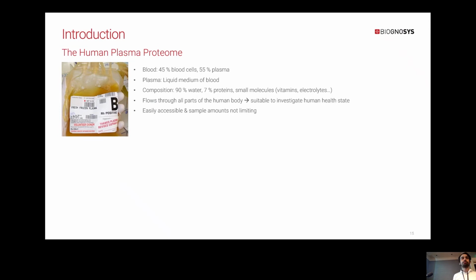But since blood is flowing through all parts of the body, these proteins are very nice to investigate the health state of the body. And with even a small draw of plasma, you get out a lot of sample material, so you're really not limited in your sample amounts.